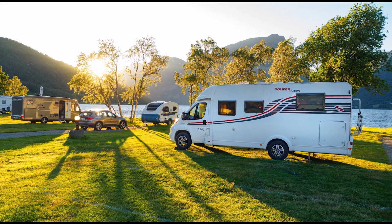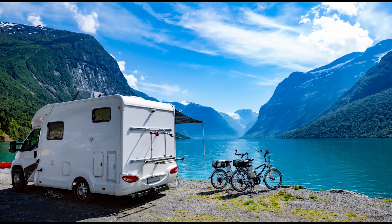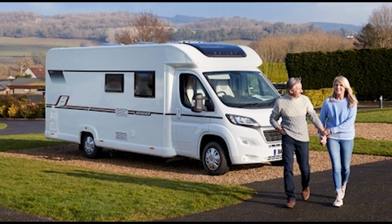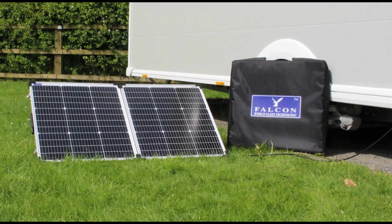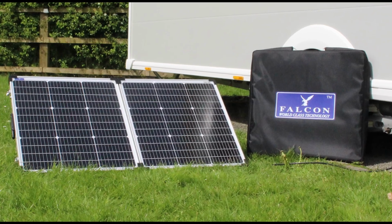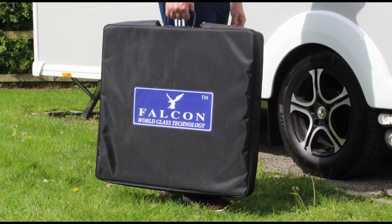Are you looking to improve your camping experience by adding solar to your van to allow you to explore more without the need for electric hookup, or wanting to avoid the increasing electric charges of campsites, all this without the need for any installation? Falcon has the perfect solution for you. The Falcon 130-watt folding solar system is a compact, portable all-in-one solution for keeping your camping batteries topped up.